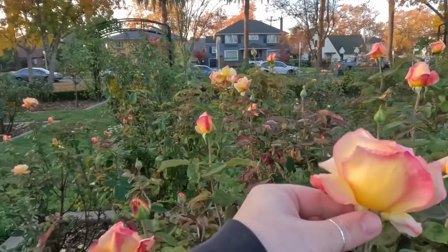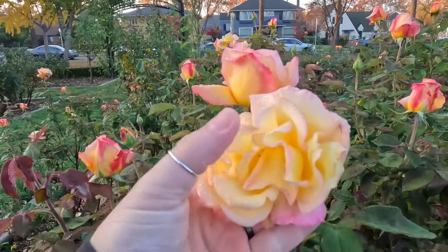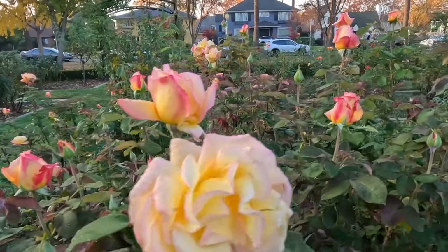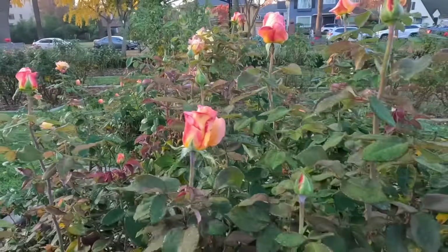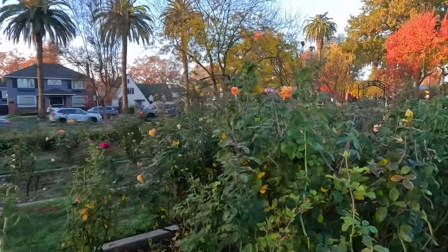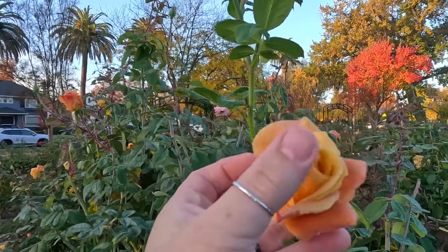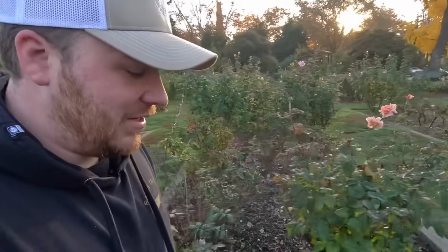I mean, look at this. The coloration on it. And then you can see here's one that's a little bit more mature, and here's a newer bud. That is just so pretty. They're all so healthy here. I would be so nervous to have this many roses on the property and all of a sudden introduce something like rose rosette to the garden. Because once that happens, you pretty much lose your rose crop. And that's really, really sad.